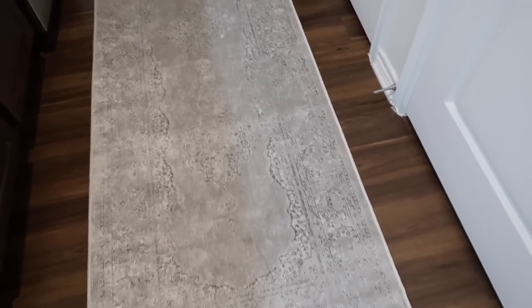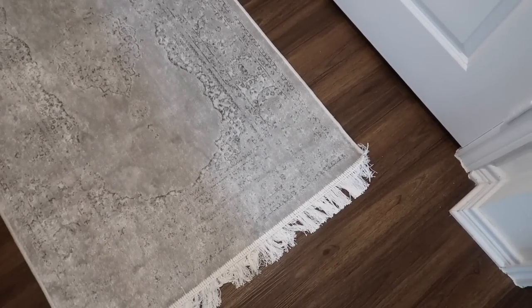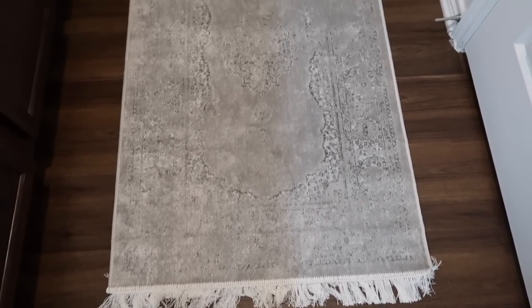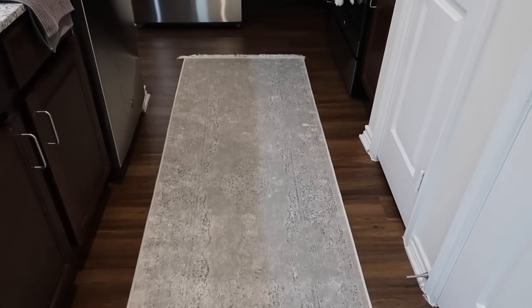It's so perfect for this area, and I actually got this online at Target, you guys, and it was super inexpensive, so I will link it down below as well as the other rugs. It's a bit later in the day.